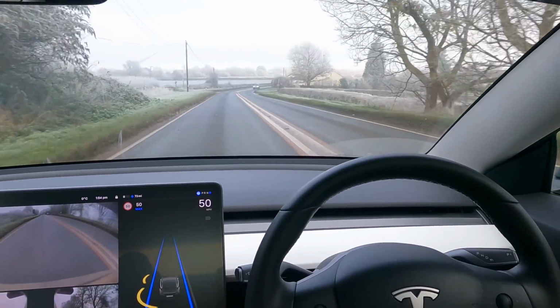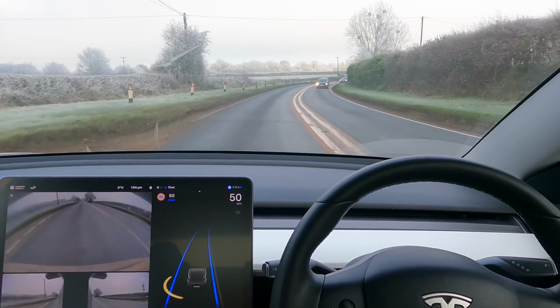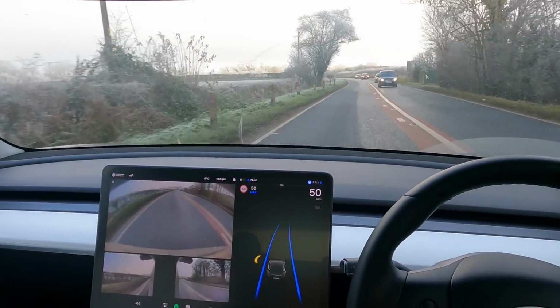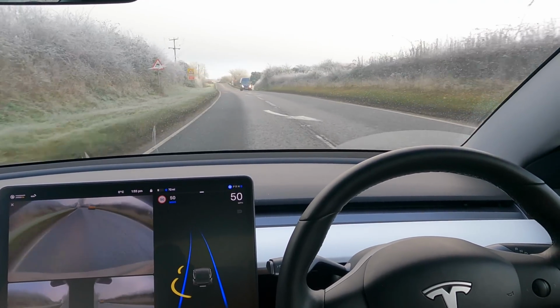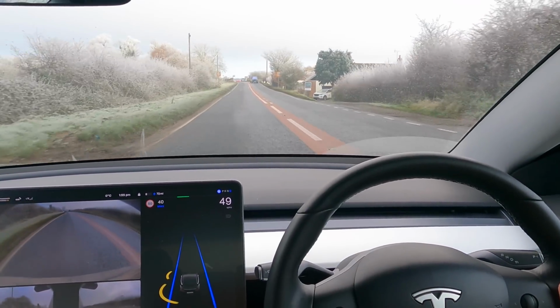Doing pretty well on these roads, so I really think it is that combo of hill and the trees coming over it as we went up that Elston hill. I think that was the issue. I think that's what the car wasn't liking, whereas the rest of this seems pretty good. Going into a 40, it still won't slow itself down, so I have to slow it down nice and early.